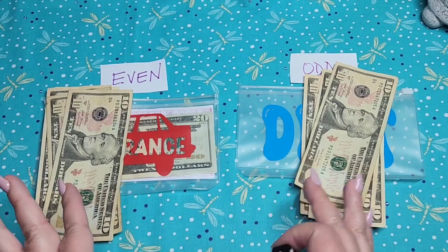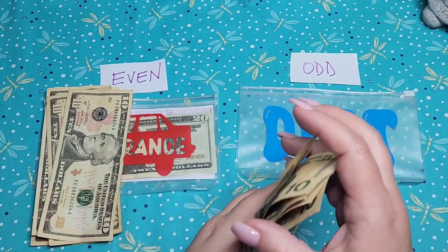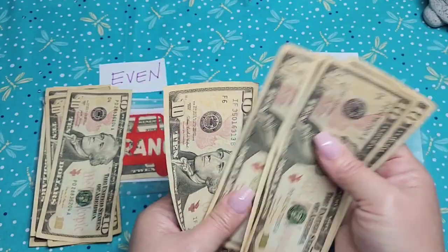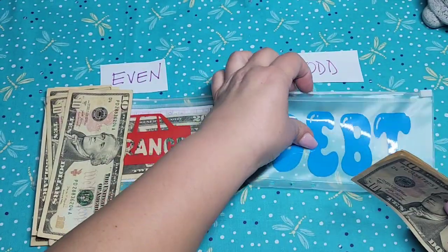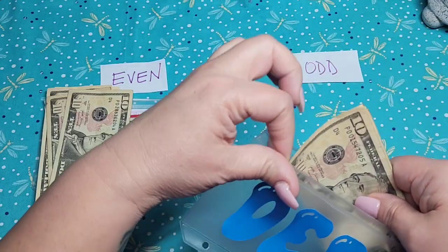It looks like it maybe is an even amount, so let's see. Let's count odd first. I got 10, 20, 30, 40, 50. Look at that, even. Even amount went into both. That almost never happens, but that's really cool.